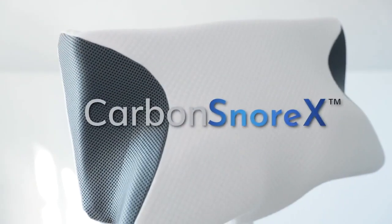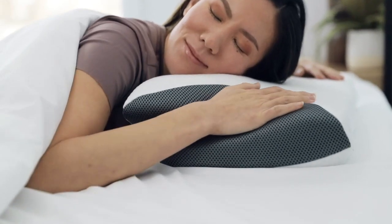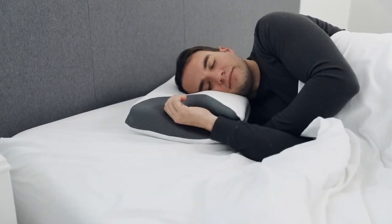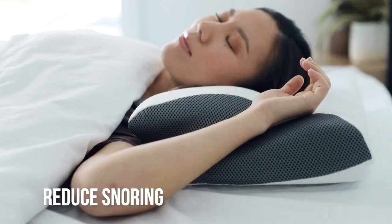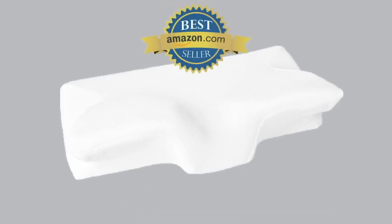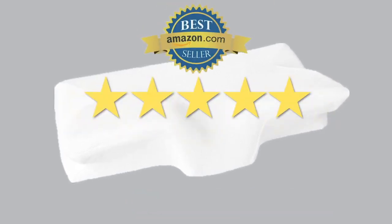The Carbon SnoreX, the world's first ergonomic 8-in-1 pillow with the anti-snore neck support channel that helps relieve neck and shoulder pain, reduce snoring, plus superior bacteria protection to keep out harmful allergens. Our first generation armrest pillow was loved by our customers with 5-star reviews. And now we've upgraded and made it even better.